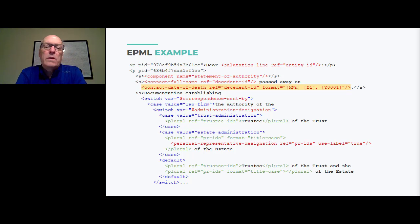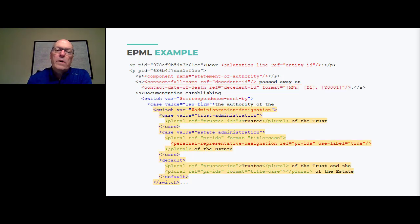The contact date of death element retrieves and inserts the date of death for a contact. Note the attributes that indicate which contact to reference, as well as how to format the date. Finally, the switch statement, or switch element, is an example of markup that represents conditional logic. Note that the element emulates the XQuery switch statement. EPML contains many other logic or programming elements, including conditional statements, loops, data type conversions, quantified expressions, and so on.